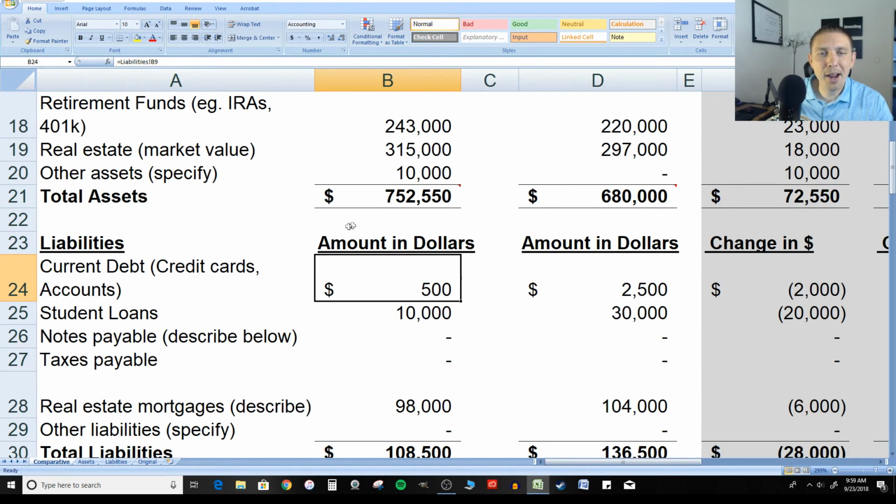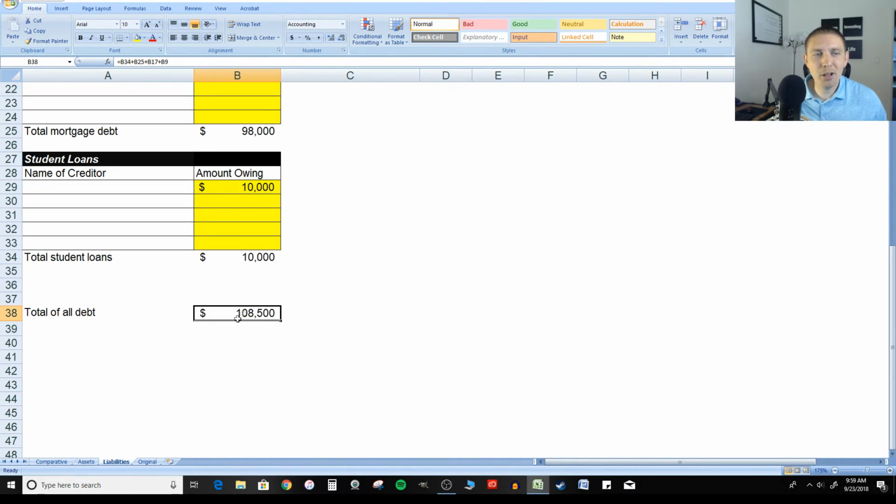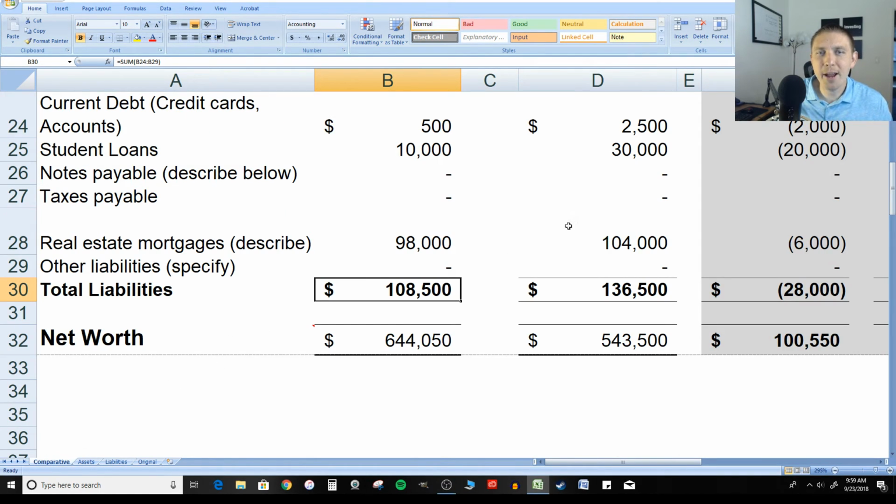And so if you go to comparative right here, there's your total liabilities. So your total liabilities here should match your total liabilities of all your debt right here. That's a way to check yourself, to check your math, to make sure all the formulas are correct, everything's included, and you're not missing anything within your links and your formulas and all things like that.